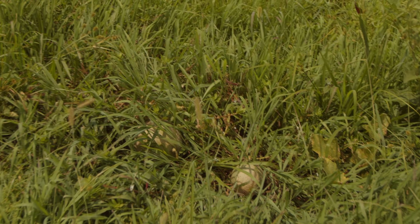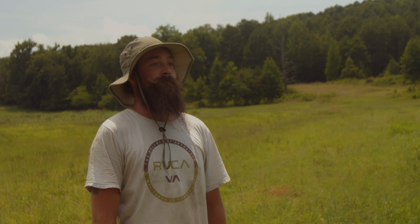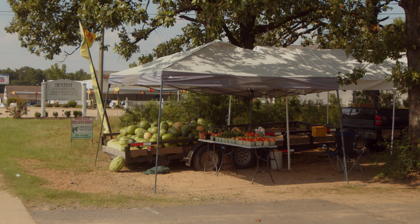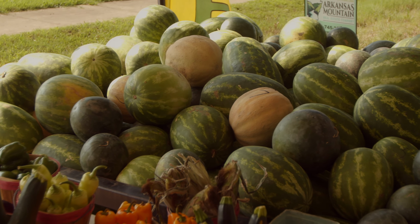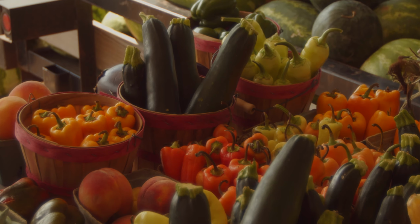What is the price that you can sell these for? I think on our stands they're like $5 a cantaloupe. If they get really big, we'll try to get a little more. So at the moment, how many? I know you might not know the exact number, but how many watermelons or melons do you have growing total on this farm, if you had to guess?